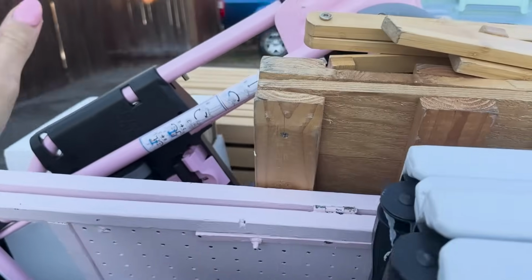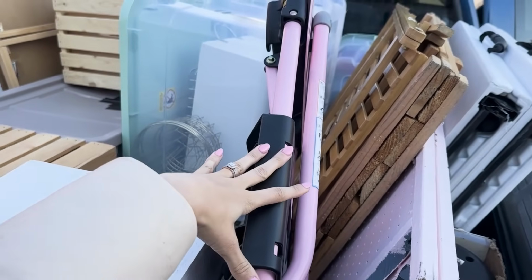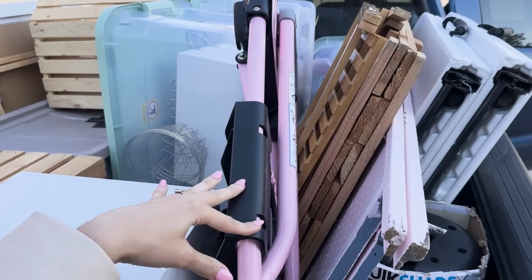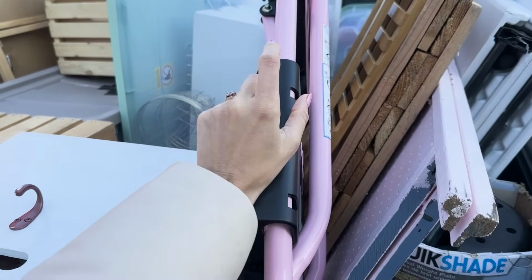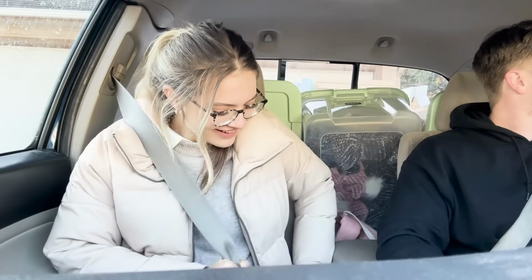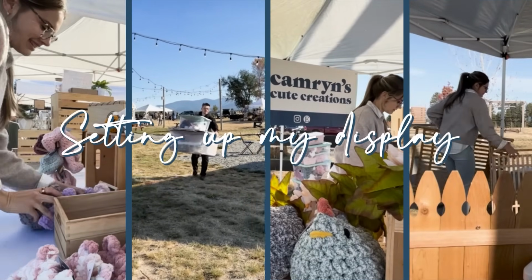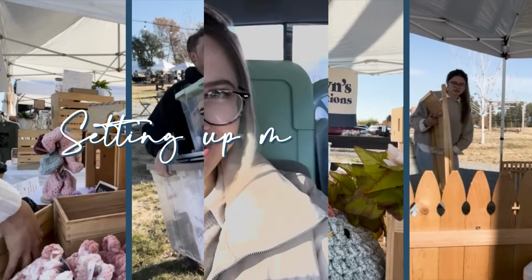We are going to bring this dolly today. It's actually a hand truck and you can turn it into a dolly, all sorts of things. We didn't bring it last week and we're going to see if we can utilize it. If not, it's fine, but it'll be nice to transport more things at once if it works on the gravel and the grass. But anyways, let's head up to the venue. Okay, let's go. You're here. Let's go get set up.